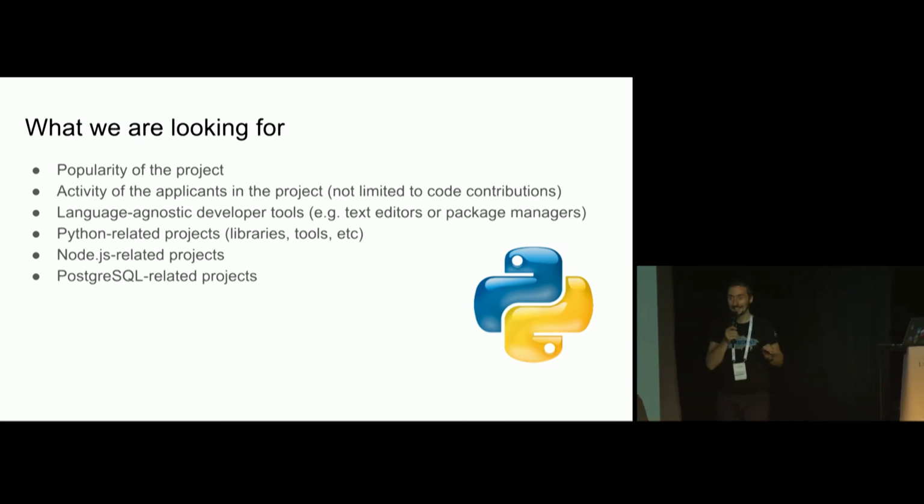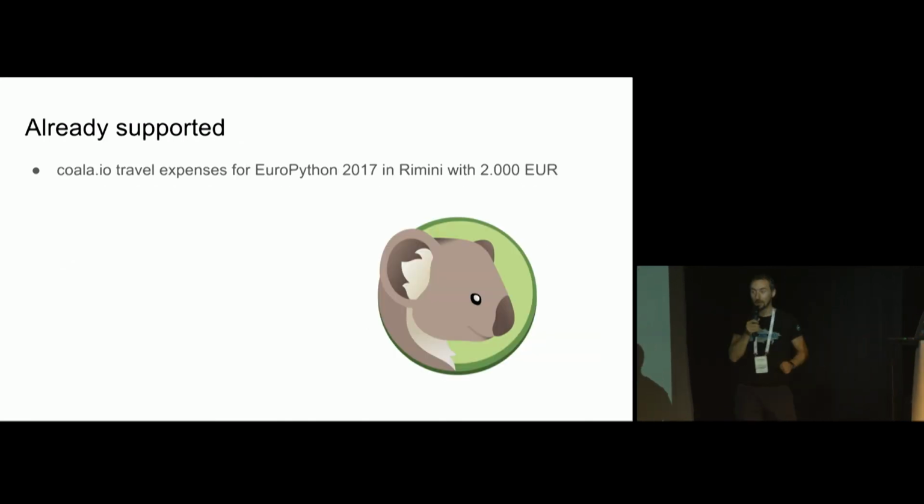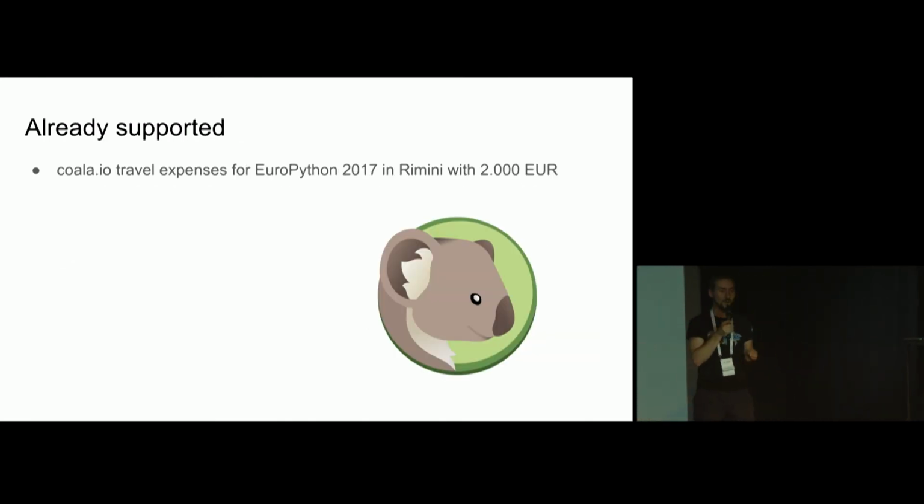What we are looking for is popularity of the project and activity of the applicants. It's not limited only to contributions. So if you go to conferences or speak at conferences, those are also plus points. Focus areas are language-agnostic developer tools, Python-related projects, Node.js-related projects, and Postgres-related projects. We already supported one project, Carla.io. We got them travel expenses for EuroPython 2017 in Rimini. We got them 2,000 euro.